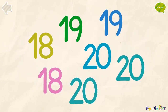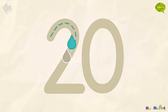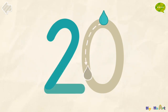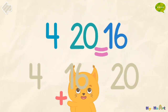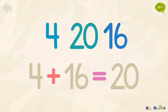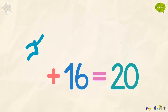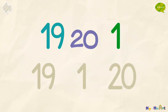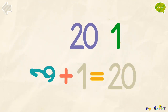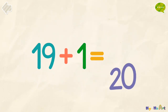Find all the number 20s. You got it. Color the number 20. Correct. Put the numbers into their places. 4, 16, 20. 4 plus 16 equals 20. Nineteen plus 1 equals 20.